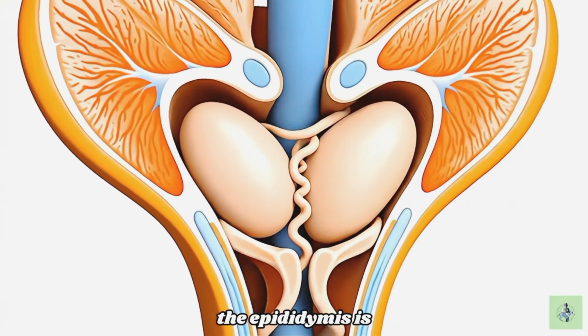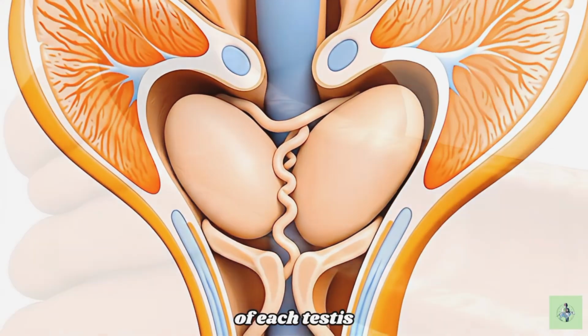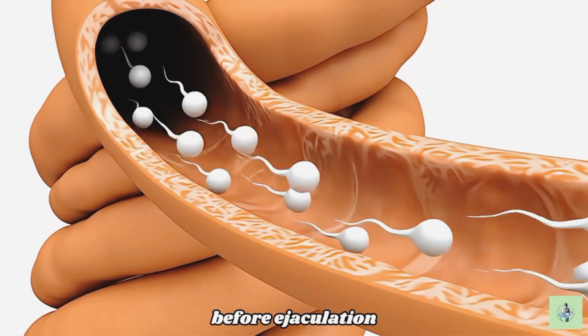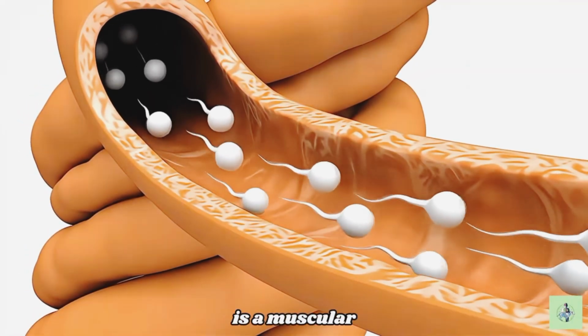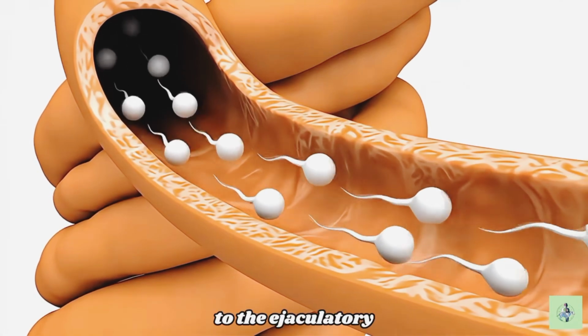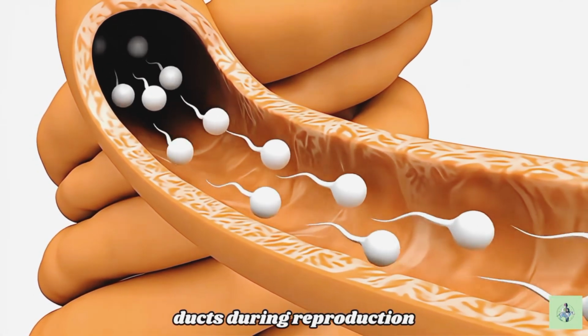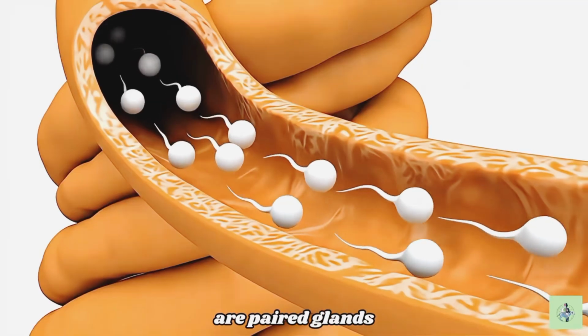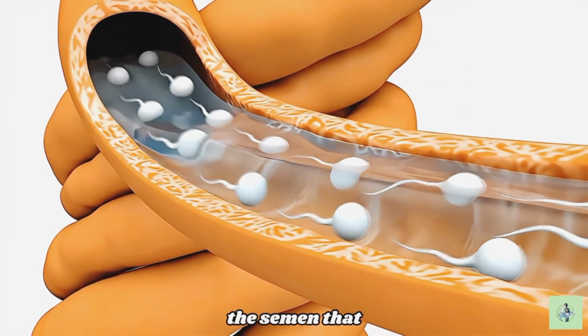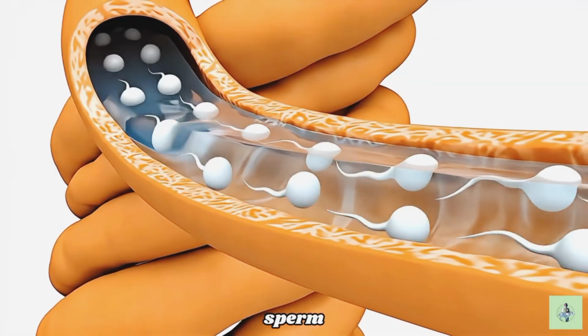The epididymis is a coiled tube on the back of each testis, where sperm mature and are stored before ejaculation. The vas deferens is a muscular tube that transports mature sperm from the epididymis to the ejaculatory ducts during reproduction. The seminal vesicles are paired glands that secrete nutrient-rich fluid, forming most of the semen that nourishes and supports sperm.